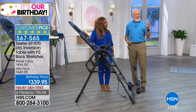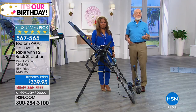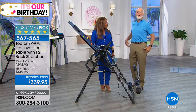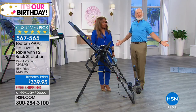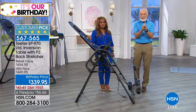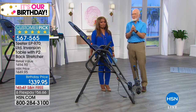Teeter can help rejuvenate those joints, to rehydrate them, to give you that flexibility. And by doing it on a regular basis, you can improve that flexibility, help correct posture so you're looking better in the mirror, and get rid of the stress so you stride like a youthful person. Don't give away your age by how you move. How you move tells your age just as much as your appearance.